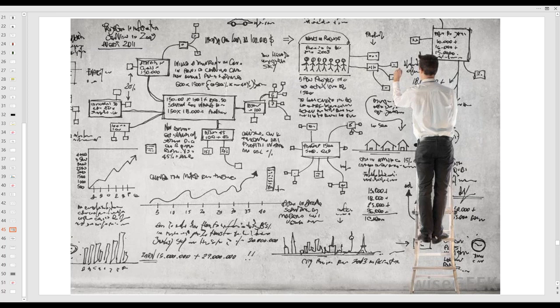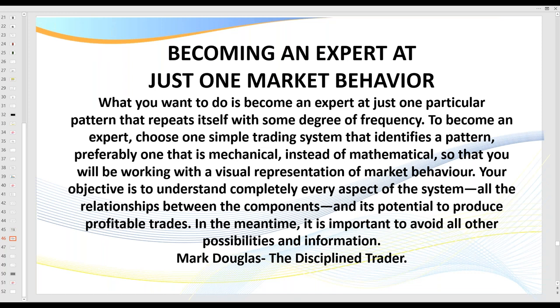Now, one of the huge benefits of Heikin-Ashi charts is you can really simplify your charts. In the great book by the great late Mark Douglas, The Disciplined Trader, here's what he says, and I think it's about page 210, in the back end of the book. Becoming an expert at just one market behavior. What you want to do is become an expert at one particular pattern that repeats itself with some degree of frequency. To become an expert, choose one simple trading system that identifies a pattern, preferably one that is mechanical instead of mathematical. So I want you to listen to this so that you will be working with a visual representation of market behavior.